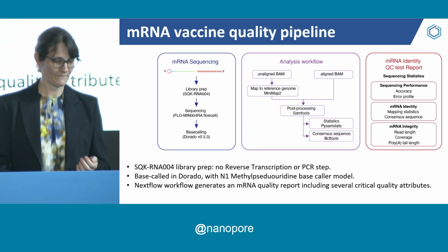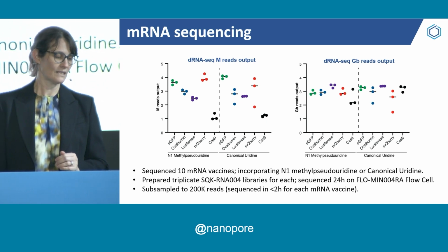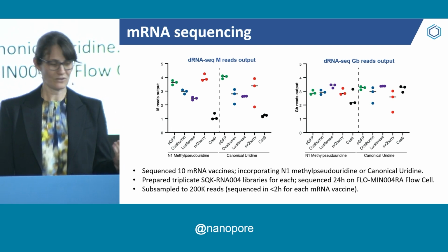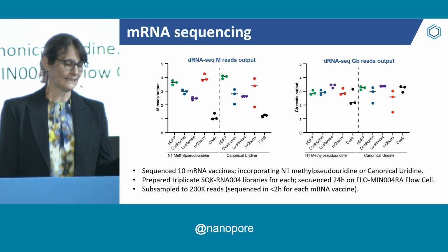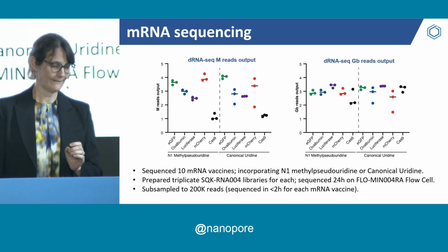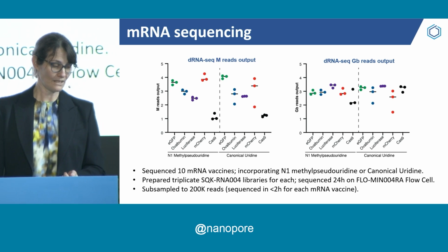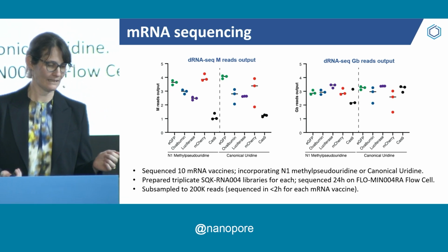So how did we test and validate this method? Similarly to the plasmids, we prepared mRNAs based on the same plasmid templates that were described before, and in addition to Cas9. And then we made these mRNAs with either N1-methylpseudouridine or canonical uridine. And again, we got more than 1 million reads, and this time within 24 hours. So again, more reads than you could ever dream of, basically.